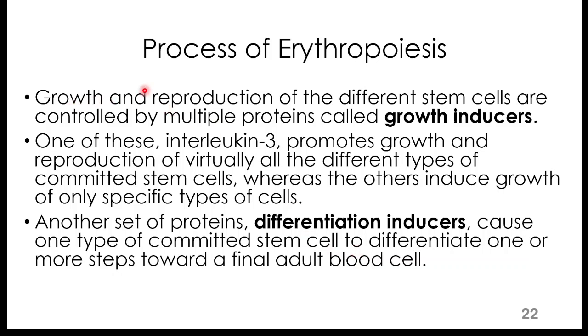Okay, so we should note that the growth and reproduction of different stem cells are controlled by multiple proteins, which we refer to as growth inducers. Interleukin 3 is one of these, which promotes the growth and reproduction of virtually all the different types of committed stem cells. All right. The others induce growth of only specific types of cells. Then we also have differentiation inducers, which induce differentiation of committed stem cells towards final adult blood cells.